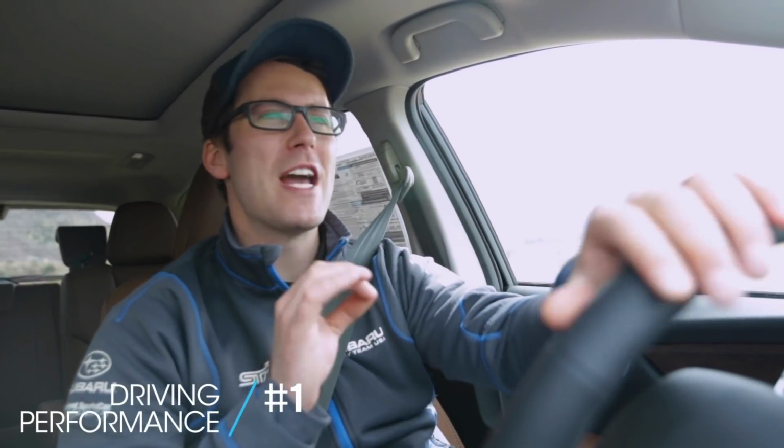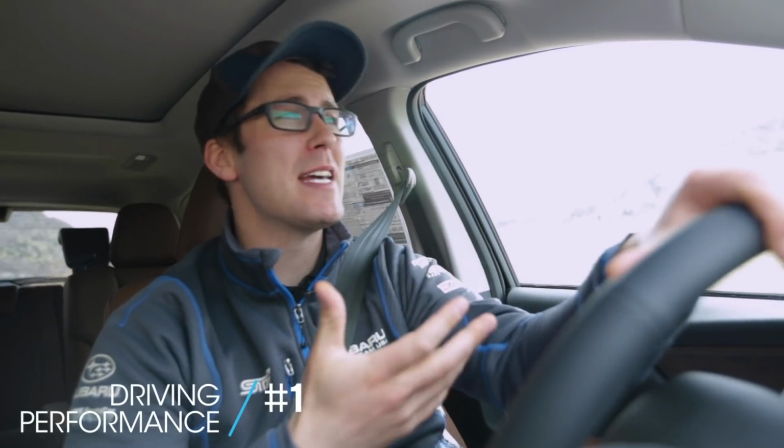Now, reason number one that I absolutely love the Subaru Ascent is the way that this car drives. Now, typically big three-row SUVs don't even consider the driving experience whatsoever. And this is a new engine. It's a 2.4-liter turbocharged boxer engine producing 260 horsepower, 277 foot-pounds of torque, and all of that is available to you right at 2,000 RPM.